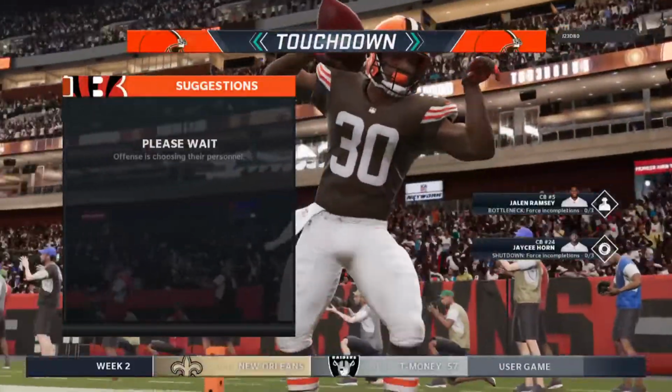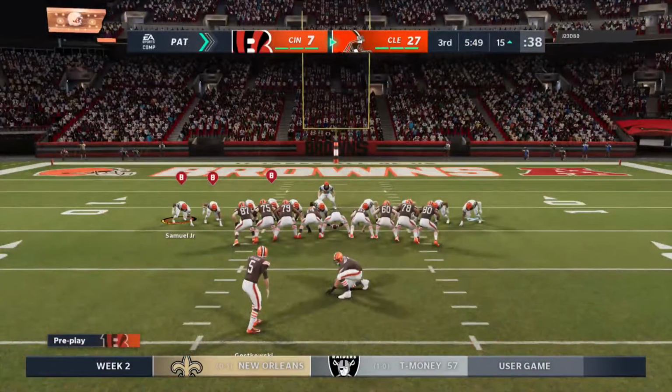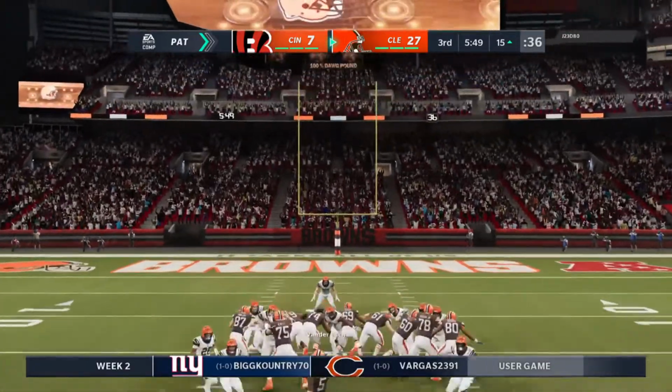See what type of cheese you have to go against in Madden, bro. That's why I barely play this. Richard, 44 yards. Like, that should be so cheesy, bro.